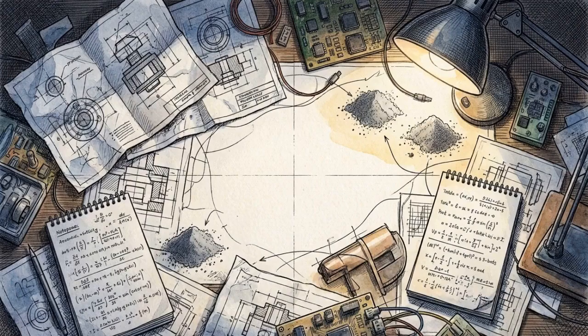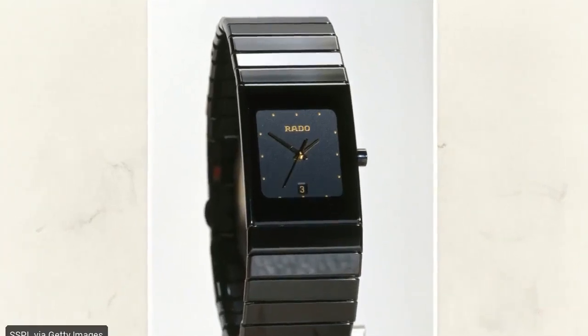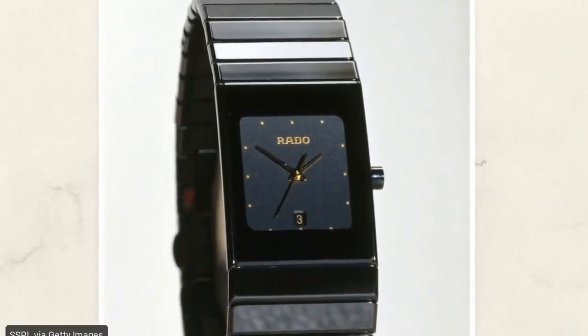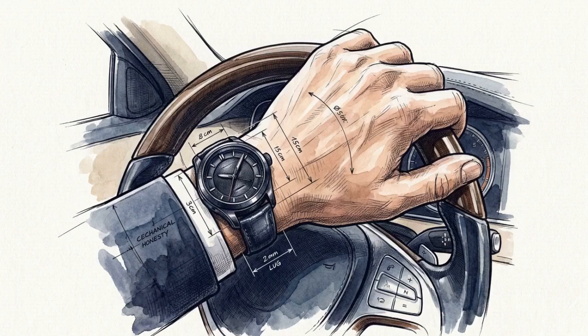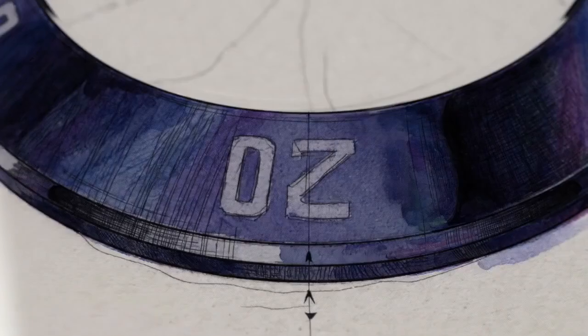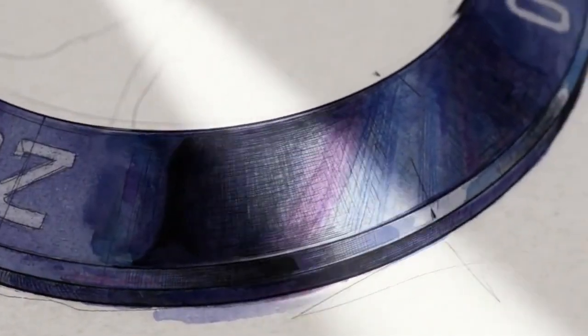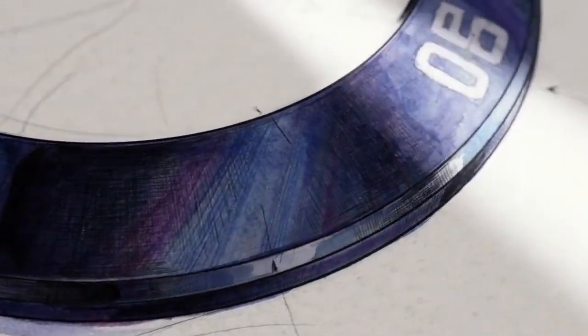But when you look at the final product, you don't see the equations or the industrial kilns. You just see a pristine, beautiful watch that doubles as a masterclass in modern materials engineering. A luxury watch looks beautiful on the day you buy it. By harnessing the unique properties of ceramics, Rado created a timepiece that keeps its showroom shine for decades.